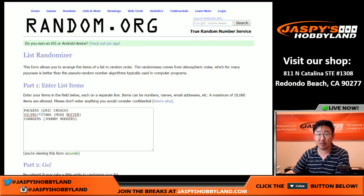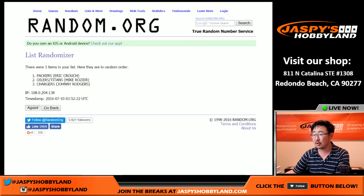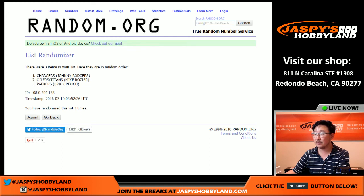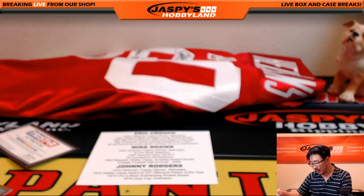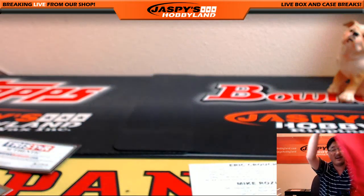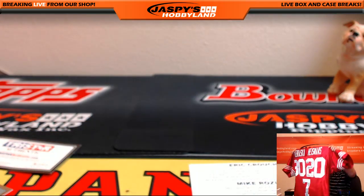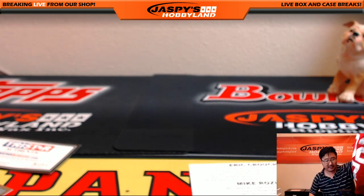And four times for the autograph, the triple auto jersey from the Nebraska Heisman Trophy winners. Four times for this. This will be the big one. One, two, three, and four Chargers. Nice. So you can thank Johnny Rogers. Michael Koster, you get the triple auto Heisman Trophy winners right there from Nebraska. I'm sure if you end up selling it, some Husker fan would love to add this to their collection right there. Nice looking jersey right there. Nicely done TriStar on that.